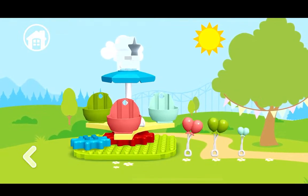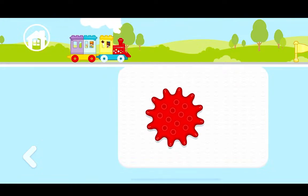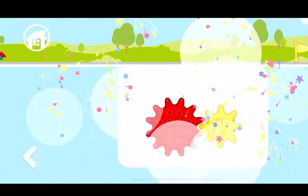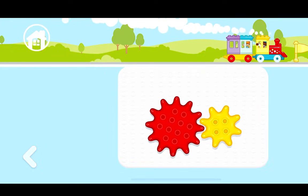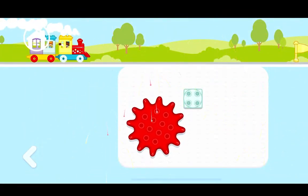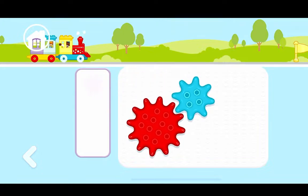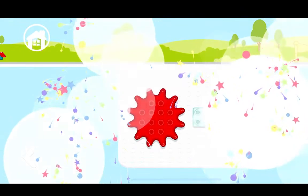Go to the next level. What do we need to do? So, there we see a big red detail that spins. And when we turn it, the train goes forward to the flag. Let's try. Super. One more time. Okay, now we need to turn to the tails. Wow. Oh, and there we need to add one more detail to start the mechanism. Do it. Please. Super. Let's try one more time.